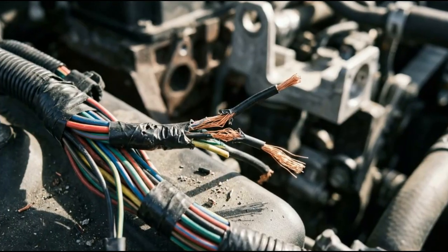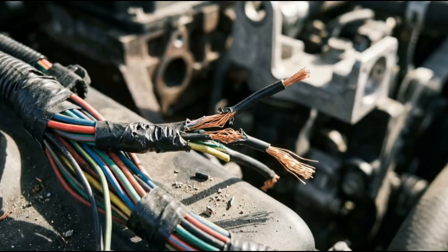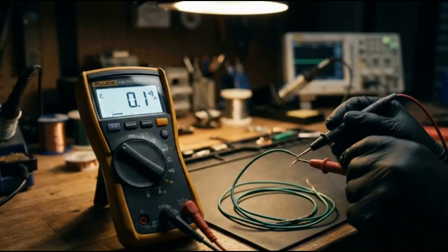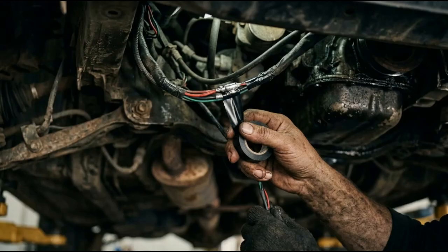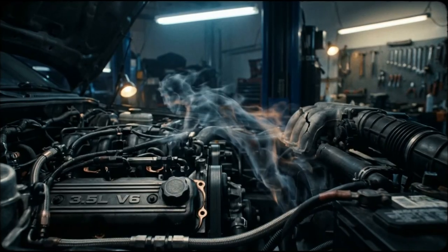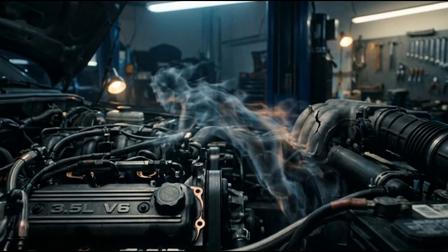Many of these codes are caused by broken wires, melted connectors, or even a rodent who decided your harness was a snack. If you replace the sensor without checking the wires, that light will be back on before you get home. You need to verify the integrity of the electrical path. Why pay $200 for a part when a bit of electrical tape and a solder joint could have solved it? This leads us directly into another invisible enemy that often masks itself as a major mechanical failure.